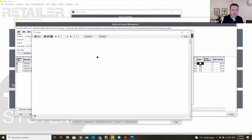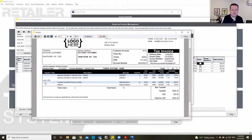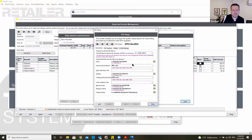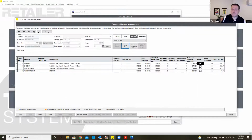If I close that one, here's a copy of my invoice. Again, this can be totally customized, but there you can see there's my note saying cut that to 1750. And yeah, I can print those off. I can email them through to customers. It's just giving me a prompt because my email settings aren't in there. And now you'll see this one is converted across to being an invoice.